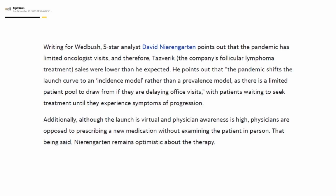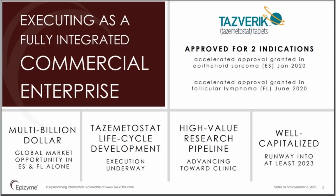of progression. Additionally, although the launch is virtual and physician awareness is high, physicians are opposed to prescribing a new medication without examining a patient in person. That being said, Nierengarten remains optimistic about the therapy. He explains that despite these headwinds, Tazverik came close to meeting our estimates, and it is gaining market share, including seeing initial sales in second line.